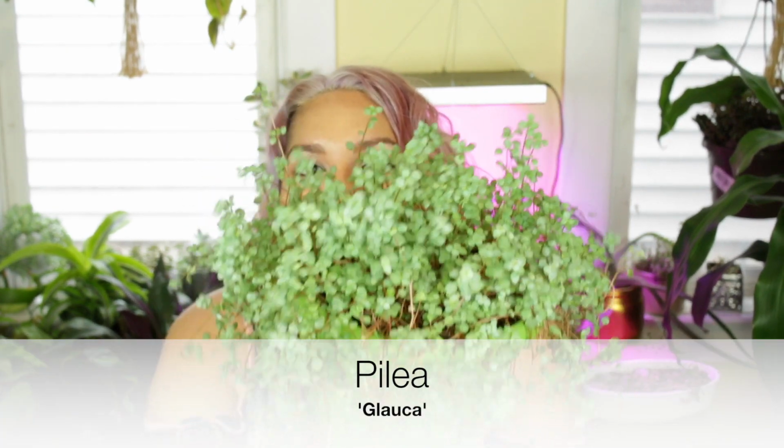Last of my top 5 plants for March. This is my Pilea Glauca. And I love this plant. The reason that I love this plant is because of its little diminutive leaves. The leaves are so small. It's such a statement plant to me. It is a variety of Pilea.